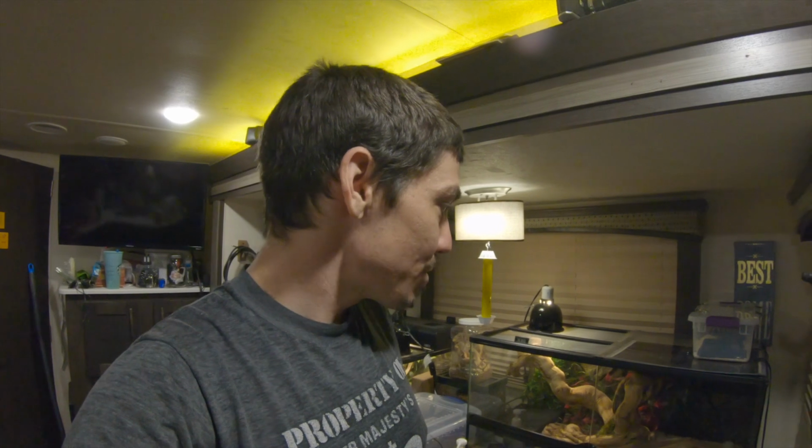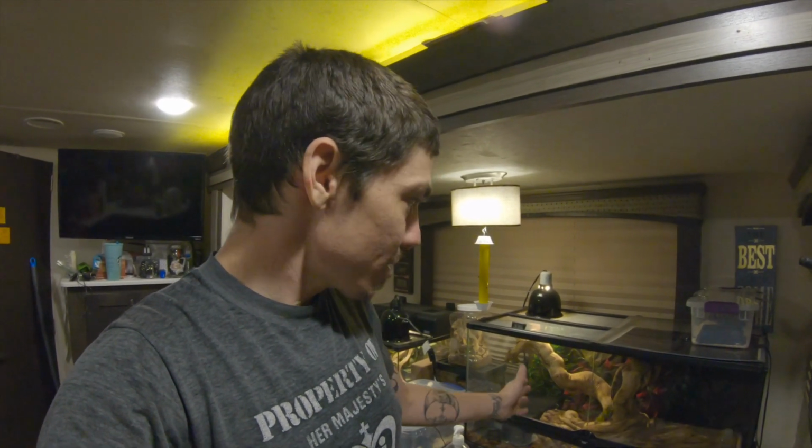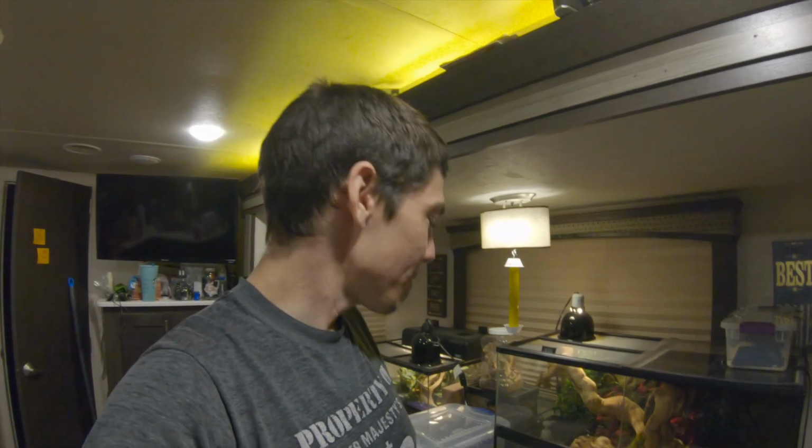I got some cleanup to do on this cage, and hopefully she'll take a rat, because I'm defrosting one right now. I don't want to show feeding videos. I gotta think about that before I start doing that stuff. And most of you probably don't want to see it anyway. Most of you aren't snake people.